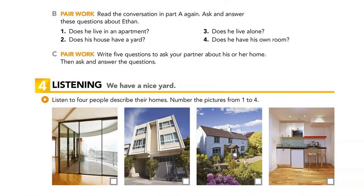Listening. We have a nice yard. Listen to 4 people describe their homes. Number the pictures from 1 to 4. 1. My family lives on the first floor of a house. Another family lives on the second floor. The people on the second floor are nice, but they're not very quiet.